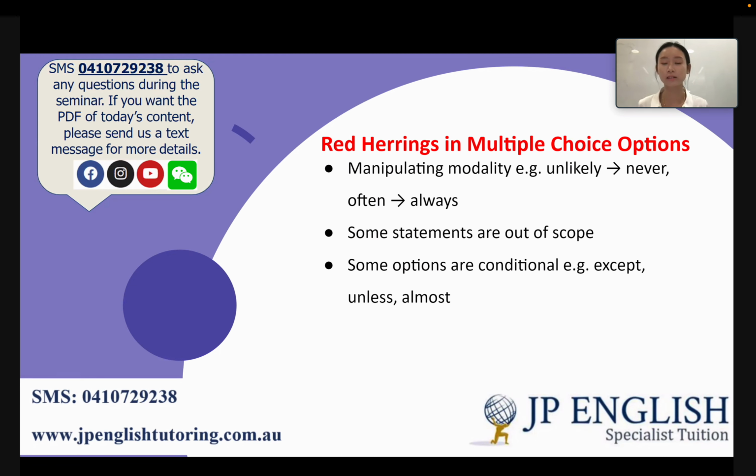Often, note that slightly lower modality. However, in order to trick us, maybe in their options, they will say, cats always like to drink milk. You see the distinction between often and always. Often means most of the time. Always means all of the time. So hopefully you see that distinction, which means that if you choose the option that cats always like to drink milk, then that is actually wrong.